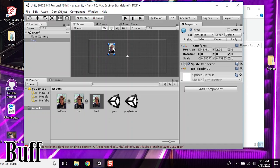Remember that this panel over here on the right, I just highlighted Fred. This panel here is telling me everything about Fred. It's called the inspector. And the reason that Fred moves is because it has a rigid body component, which we gave it last time.